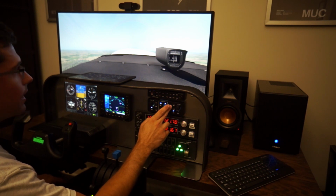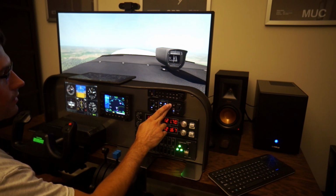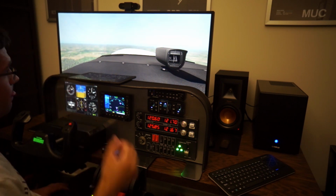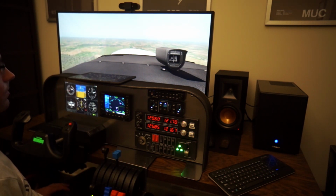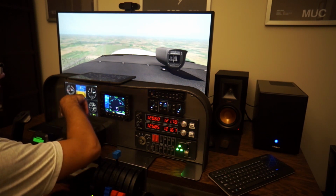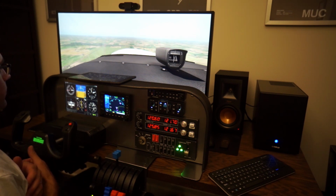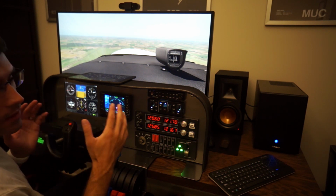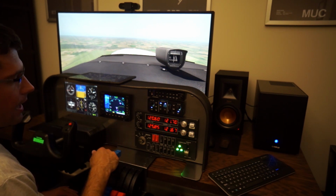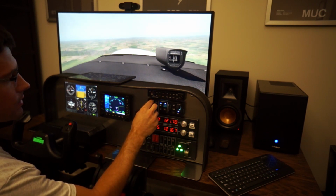I can go on VS here, I can go down, I can go up. Okay, I can have it hold altitude right there. So it's gonna hold about 1900, I believe, is what it should be holding there. Gonna come back down here a little bit, and it should level off. So it's obviously a little bit different than the G1000, but basically a similar concept. That's pretty straightforward for how all this stuff works here.